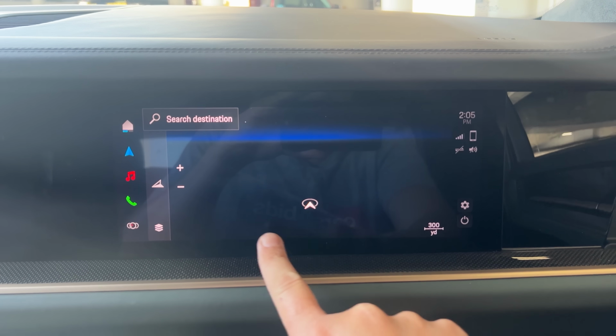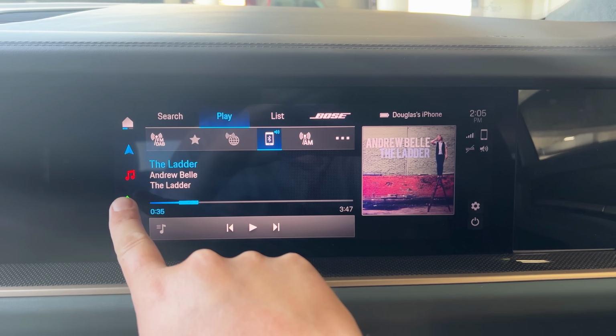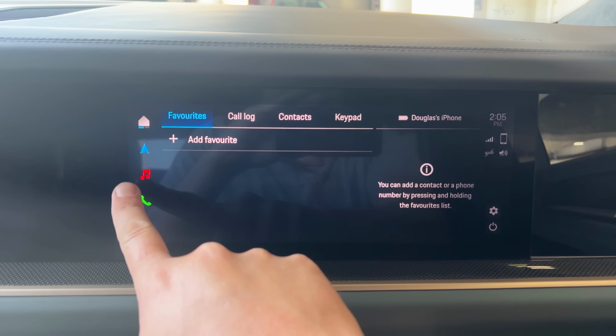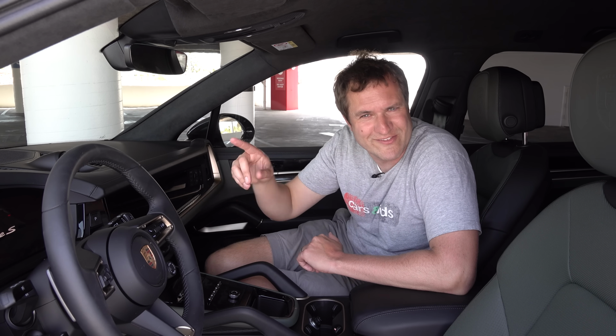For one thing, various vehicle functions, just like you'd have in the center screen, but, well, now you can do them about 8 inches closer to the passenger side. So navigation, music, phone pairing, all that stuff can be done on this passenger screen if you don't want to have to reach to the central screen.